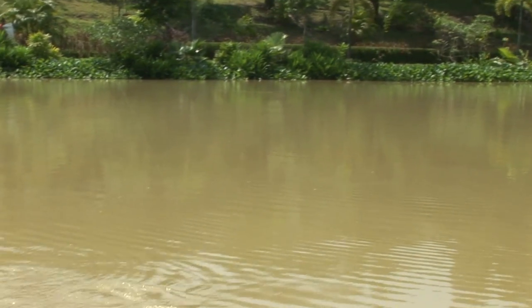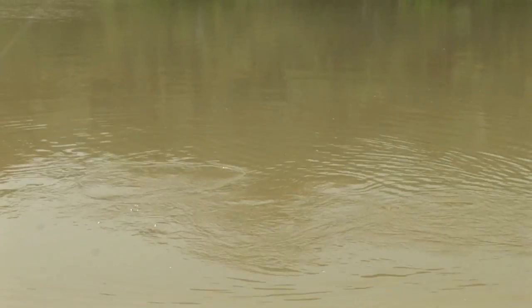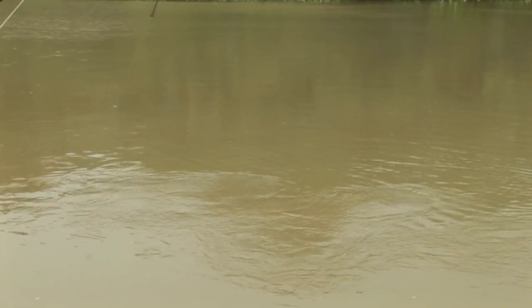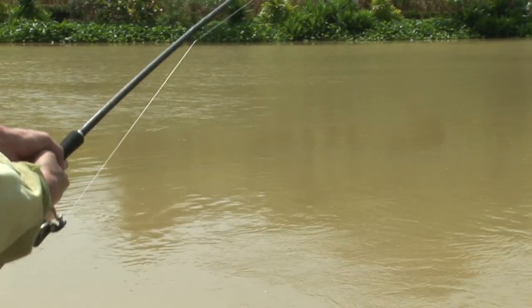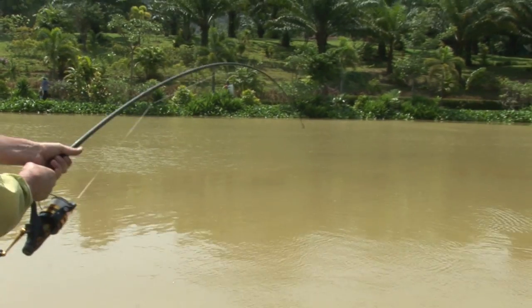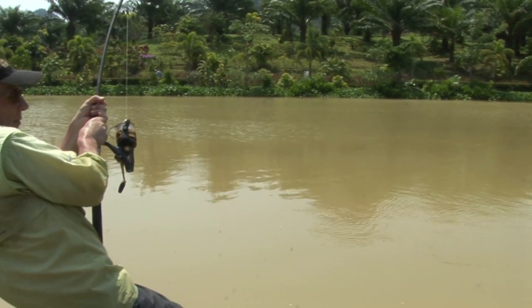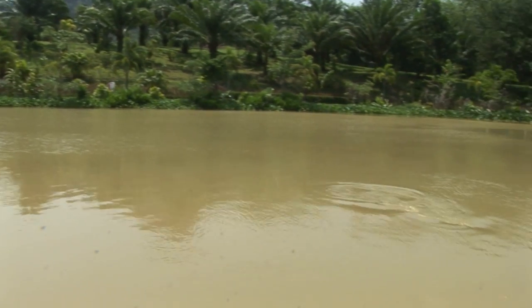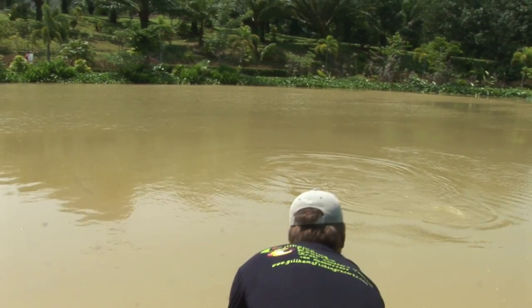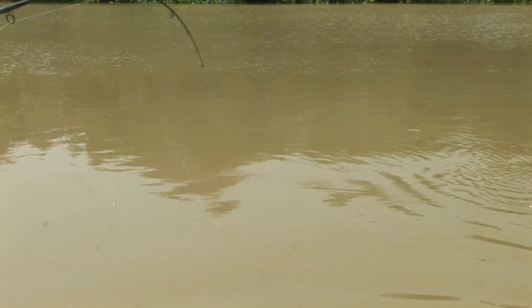No. And then you just see that tail, just a couple of flicks. Look at that power. Boils in the water down there. This is what anglers dream of. A bit more line to keep his head up. Scott's going to slip in the water.